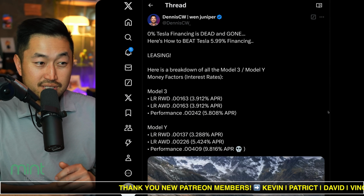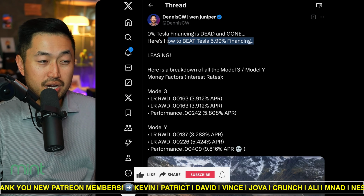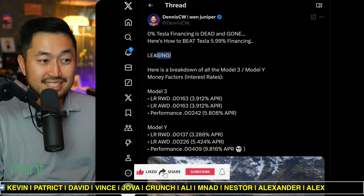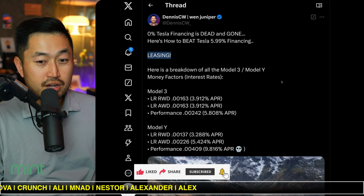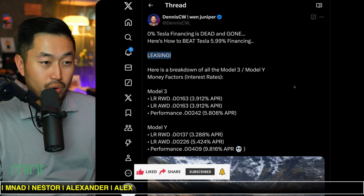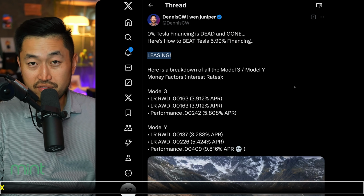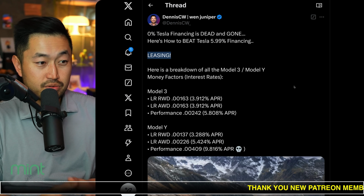And so really, what's the direction here? And that direction is if you want to beat 5.99% financing, leasing is 1000% the direction that you need to go with on a Model 3 or Model Y. And we'll show you a couple of deals where Model Ys are actually still $3,000, $4,000, $5,000 off. And if you couple it with this, then that could be a great deal.